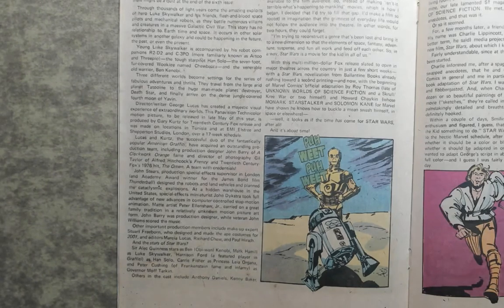Lucas and Kurtz, the successful duo of the fantastically popular American Graffiti, have acquired an outstanding production team, including production designer John Barry of A Clockwork Orange fame, and director of photography Gil Taylor of Alfred Hitchcock's Frenzy and 20th Century Fox's 1976 hit The Omen, a team with credentials. John Steers, production special effects supervisor in London, an Academy Award winner for the James Bond film Thunderball, designed the robots and land vehicles and planned the cataclysmic explosions.